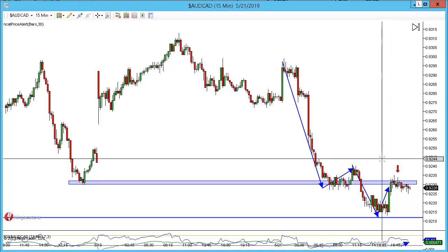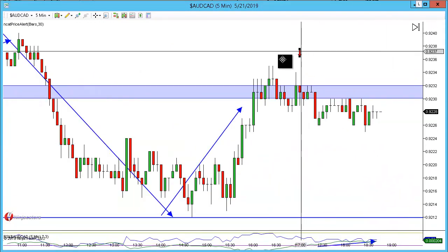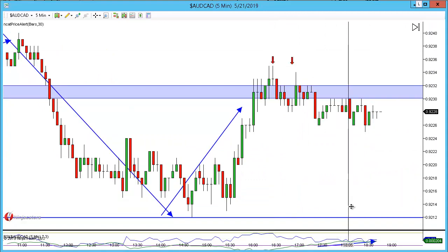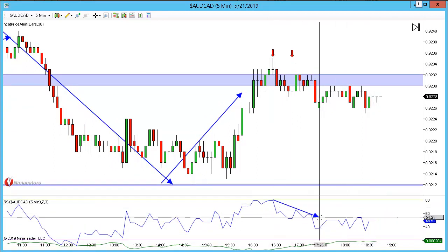Let's drop one time frame lower because we can clearly see the trend here. Let's drop one time frame lower and look for a double top within the wicks. Right here we have one test, two tests. Down here on the RSI, we do need the RSI confirmation. We went overbought with divergence.